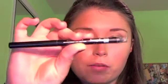Now we are all done with the eyeshadows. And so now we're going to move on to the eyeliners and everything else that comes with that. So first I'm going to tightline my lashes using a black waterproof eyeliner. So you just lift up the eyelid and you line it in there.